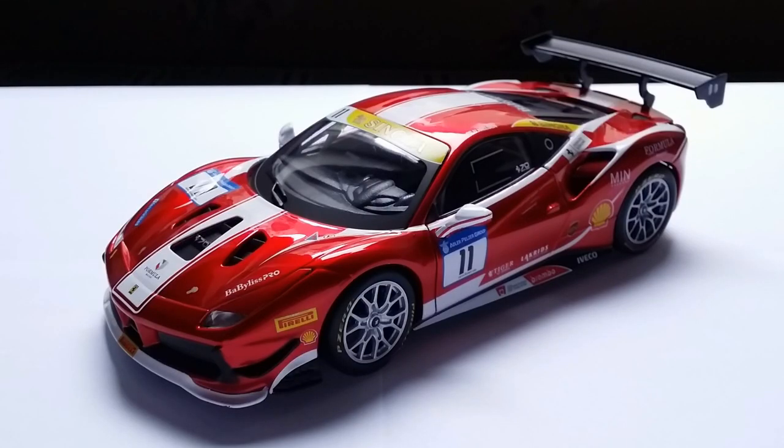The 488, as you know, is the successor of the 458, which was made from 2009 to 2015, while production of the 488 started in 2015 and lasted until 2020. At the same time, the name 488 comes from the fact that each cylinder of this car's engine has a displacement of 488 cubic centimeters. So if you multiply it by 8, because there are 8 cylinders in total on this car's V8, you'll get the total engine displacement of 3,900 cubic centimeters, or 3.9 liters.